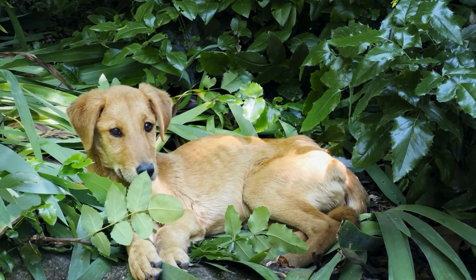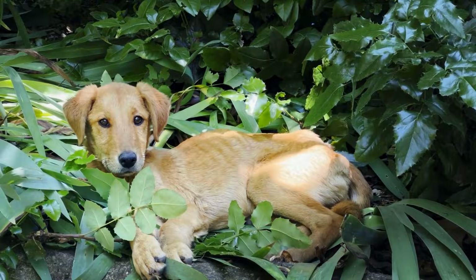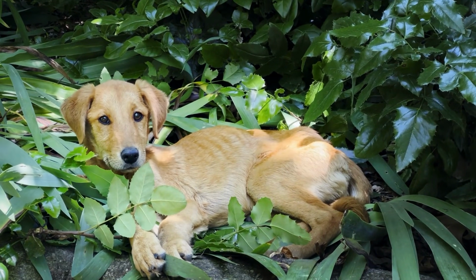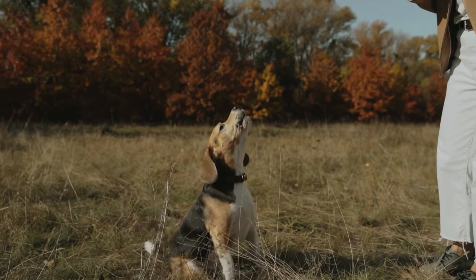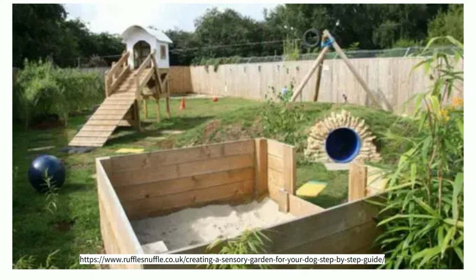When doing research for this video, I found all different examples of what they were calling sensory gardens, and they're designed to stimulate your dog through all 5 senses: smell, sight, sound, taste, and touch. So when you're considering your design, you can try to make sure you have something in the garden for each of the senses. In this photo here, it's from 2013.